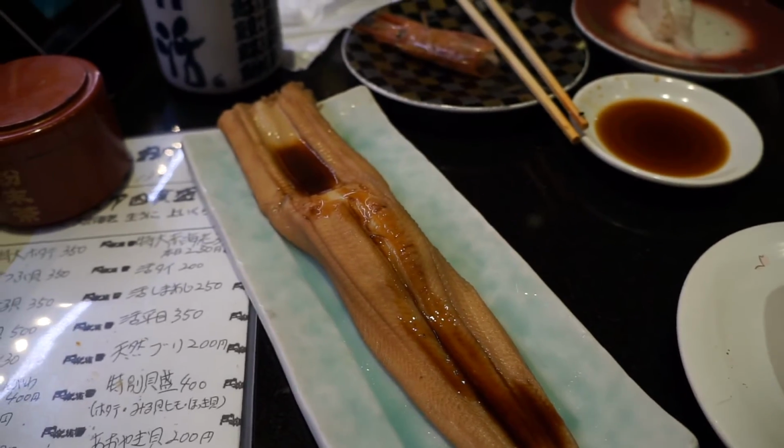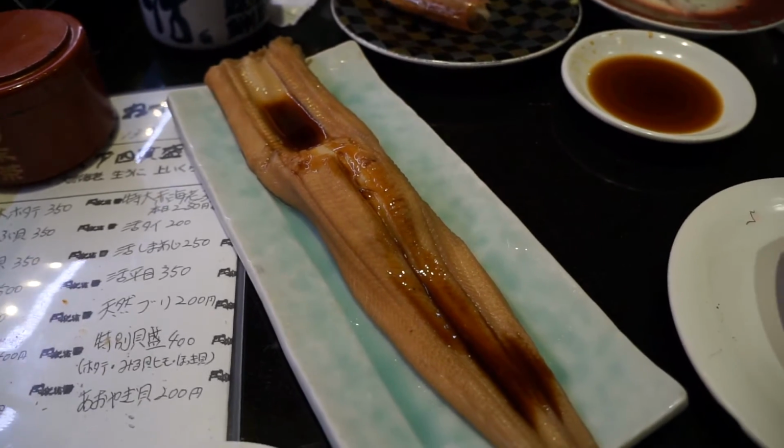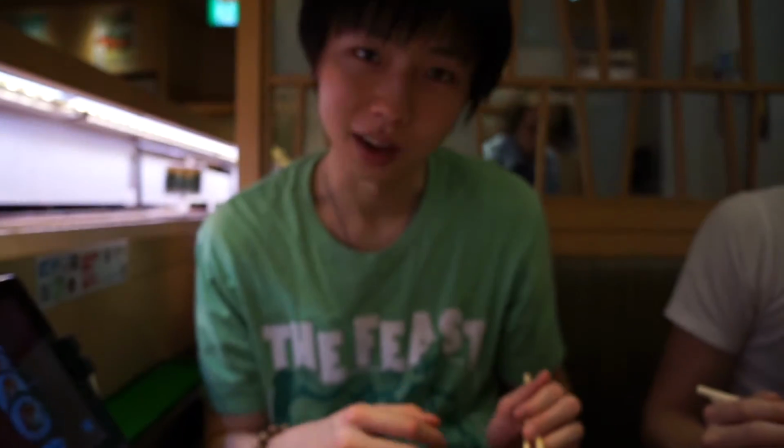This is anago. It's a small fish similar to unagi, and it's high in protein. Yes.